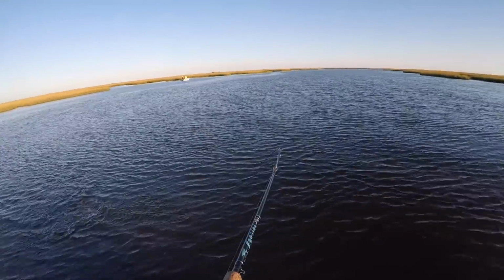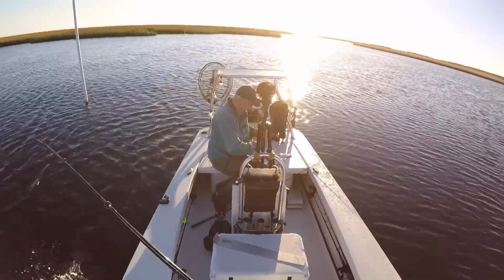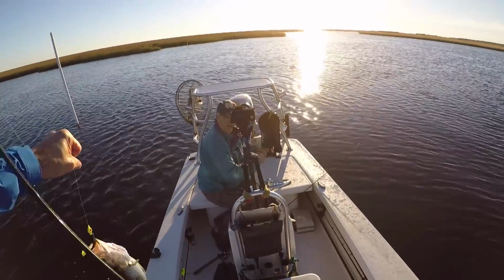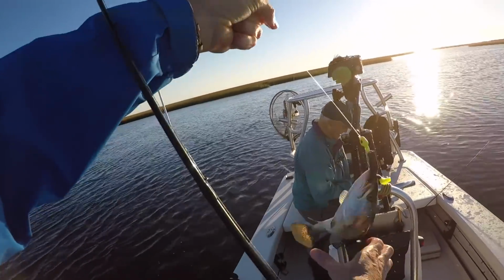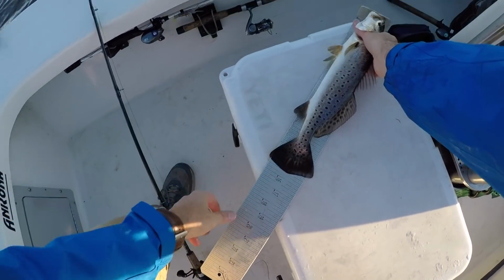It's a decent fish. Believe all these trout in here. Yeah, that's right on 15 inches.